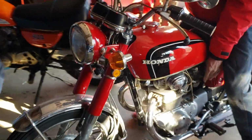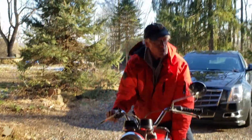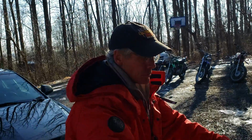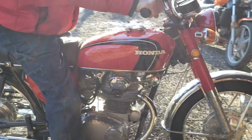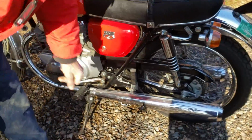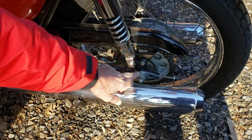This is an original Honda CB350 with how many miles, Mac? 142 miles on it. All original, unrestored. How long have you owned this one, Mac? I bought it a couple years ago. I sold it to a guy. He lost his business, and I bought it back. Wow. She's a beauty, Mac. The chain has never been adjusted.